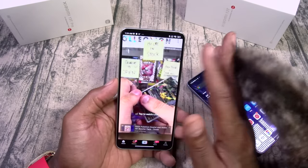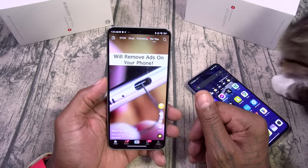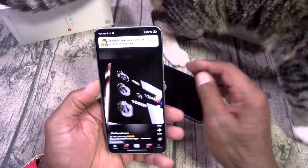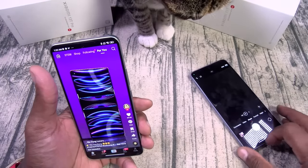All right. So here's TikTok. My Shoes. This simple trick. Remove ads on your phone. What is this? I don't know. Come on, Shoes. Get your ass right. You got your smelly ass right in my face. Man, bro. All right, Shoes, bro. I'm going to need you to reel it in.